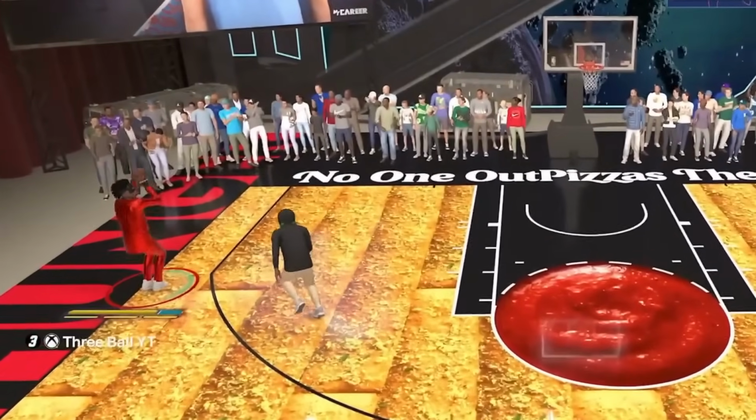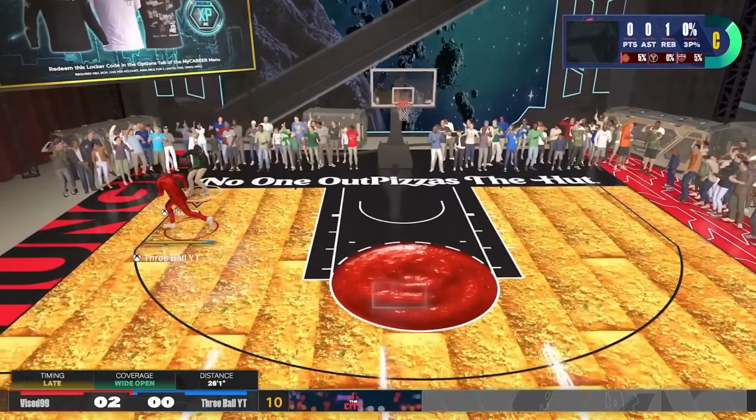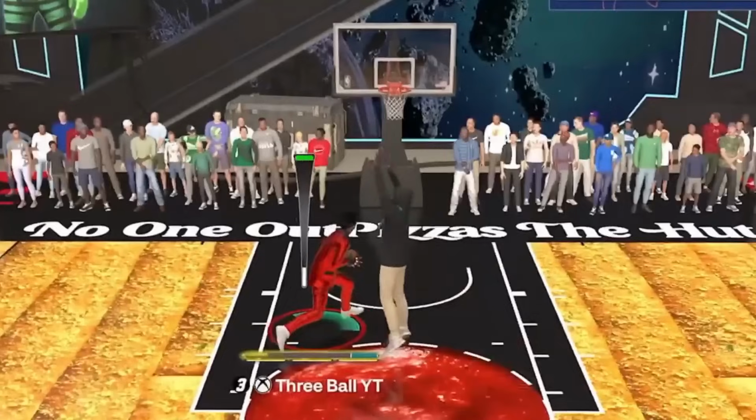Hold on, let me behind the back this. I'm pulling this right here. Is that green? Okay, hold on, wait, let me lock in real quick. I'm out here missing. No way he makes that, right? Okay, I was about to say, this dude is actually horrible. Let me lock in real quick. Let me take this right here.